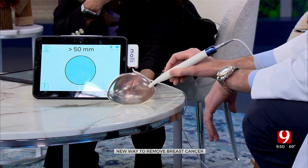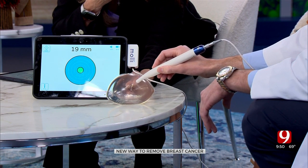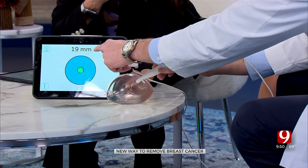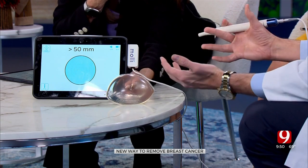So you hear a futuristic noise here, and what it's telling me as the surgeon is when I'm getting closer to the area of breast cancer, and you'll see this green dot, and that tells me I'm in direct alignment with the breast cancer. And up top here, you see a millimeter distance marking that tells me how far from it I am. So it gives me not only distance measurements, but directionality as well, allowing the surgery to be much more efficient the first time.